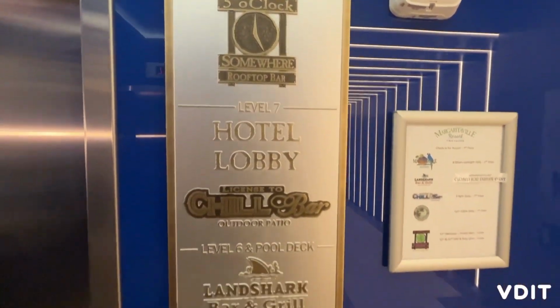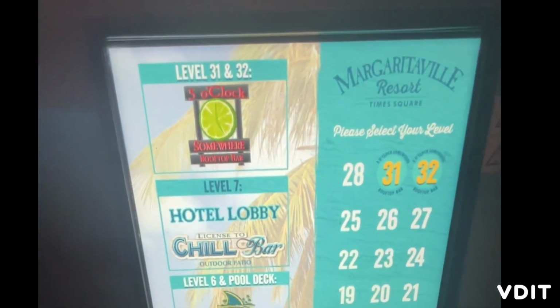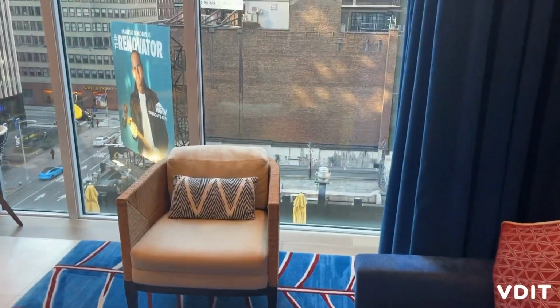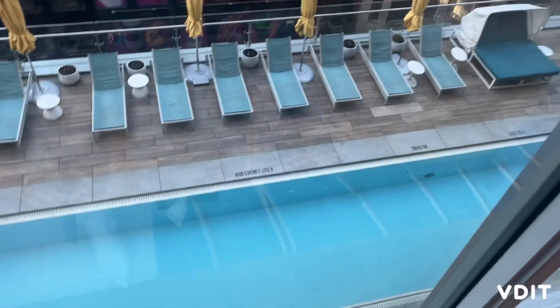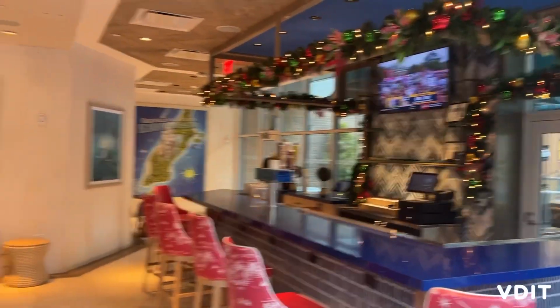The only complaint that I had was the check-in. It didn't take a long time to check in. It's just the customer service was lacking. And I really didn't appreciate not being told about the resort, the amenities, and the things that were offered to me at check-in. I was kind of just given my key and told what floor to go on.